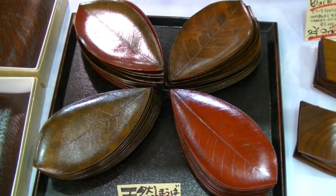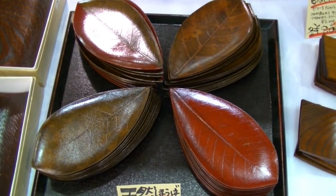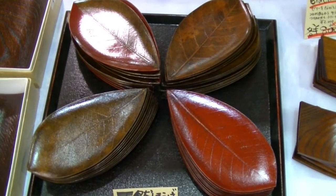They are plates made of magnolia leaves. Urushi lacquer was applied on them.